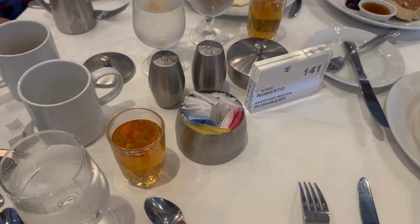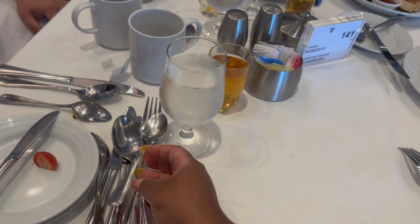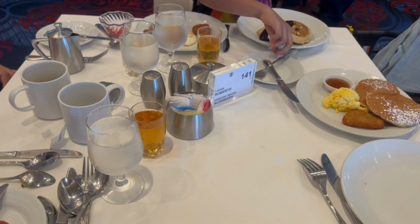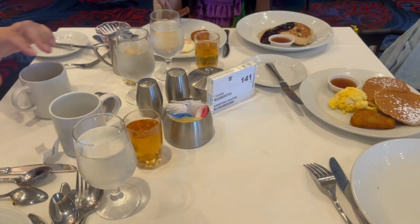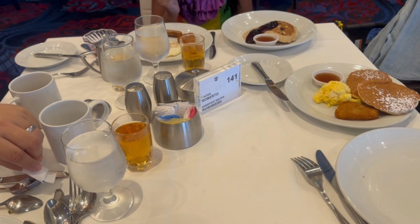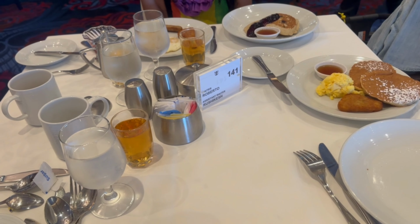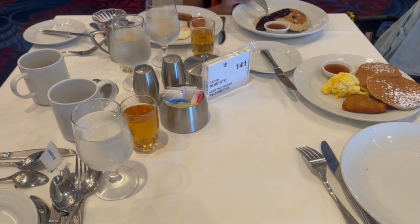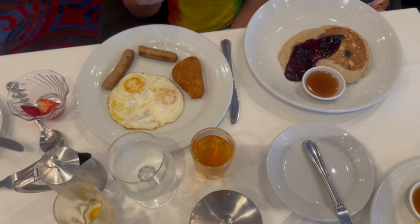So, moving right along, our order came, and for my youngest, we got pancakes, hash browns, eggs. My older daughter got blueberry pancakes with a compote. You can get all sorts of berry toppings. She got a runny fried egg, sausage, and hash browns. For drinks, we have the usual. So we can get juices, coffees, water.